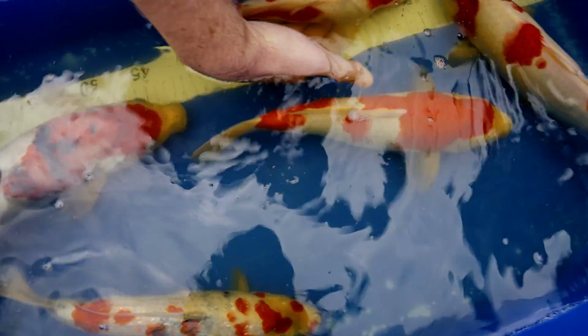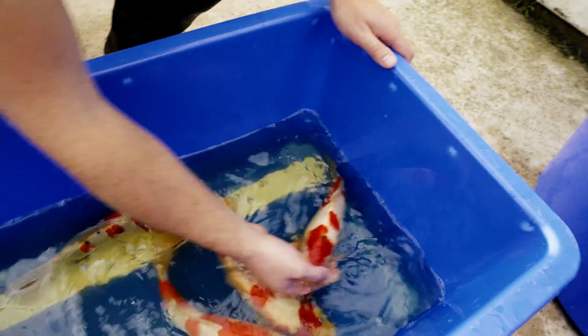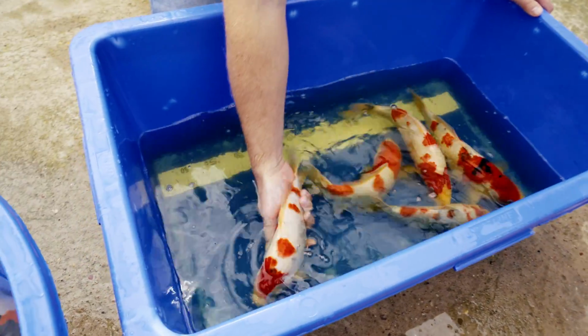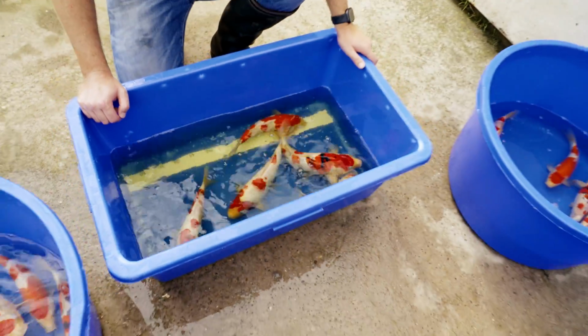With these two, especially that one, it got left behind because the quality was looking really nice, so we wanted to give it the best chance. It's grown more, but you can see others have just outstripped it.